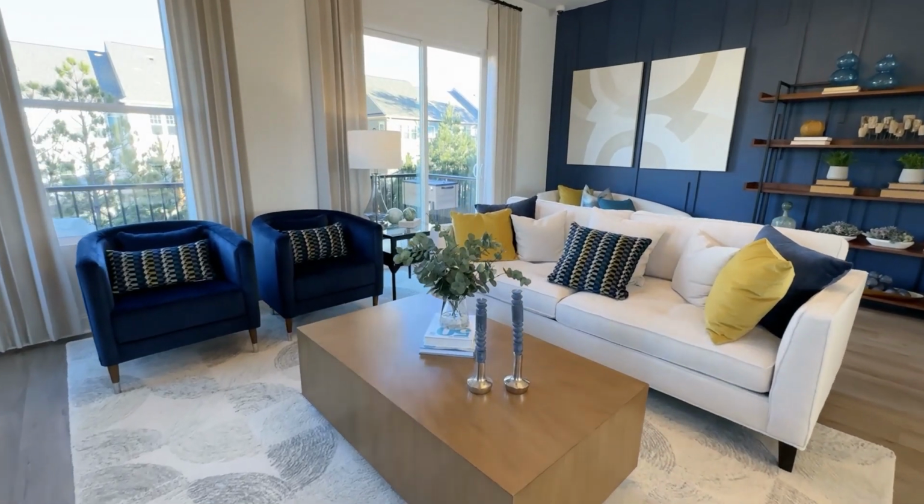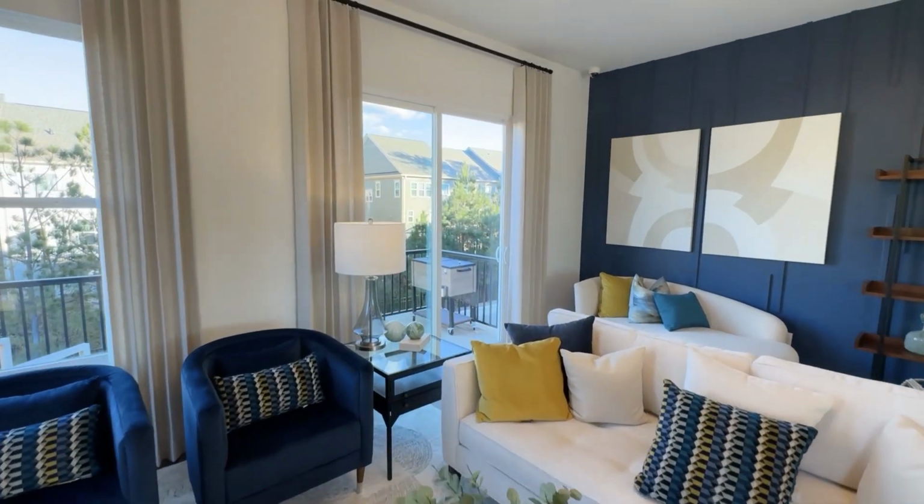I love that they have 10-foot ceilings, 8-foot doors. I mean, it's just expansive downstairs. It feels very big. Really helps the space to feel large. If you want to be close to Cary, close to the 540 freeway, not far from downtown Cary, this is a great spot.